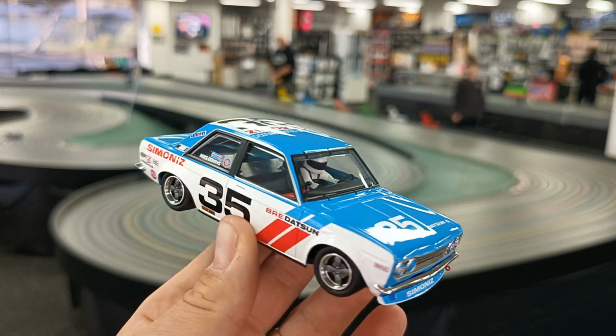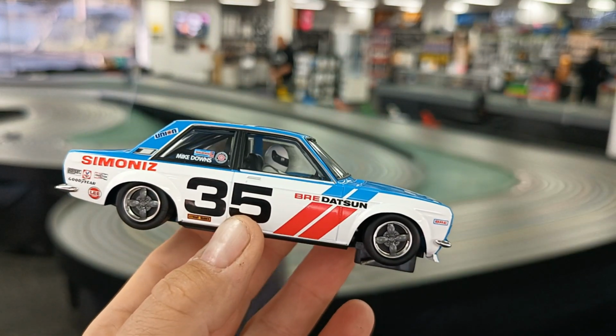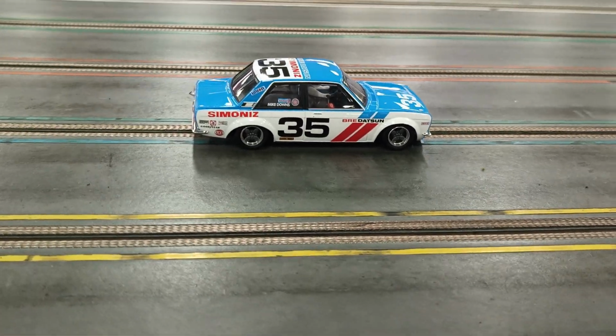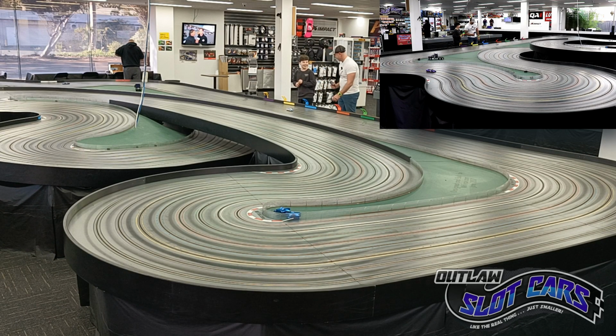So last but not least, the Datsun 510 BRE, car number 35. How does this one handle the big 8-lane wood-routed track? Let's find out. It's tiny, isn't it? It's really tiny. I'm actually a bit scared to drive it.